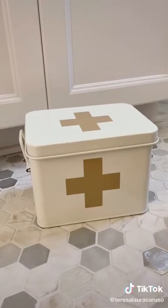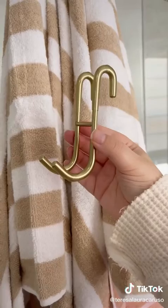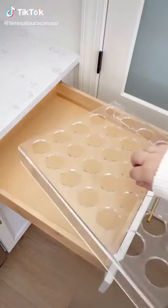I love how compact this first aid box is. It has a removable tray and extra space at the bottom. And lastly, I've shared these hooks before, but they're worth mentioning again. They hook right onto your shower door for easy setup and removal.